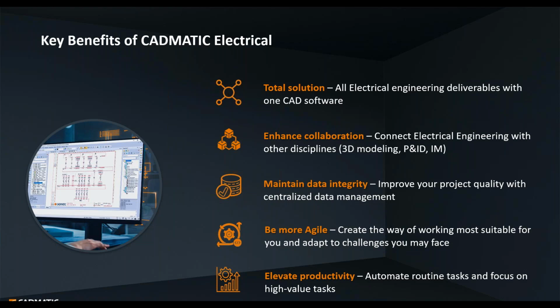Then of course the enhanced collaboration, not just inside electrical departments but also other departments such as the 3D and the process. And of course we have the information management umbrella on top of this all. So when there are many departments and many stakeholders in the project, they can all be connected in the project through the information management tool, our eShare.